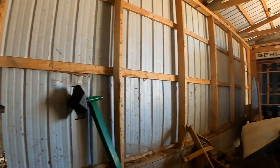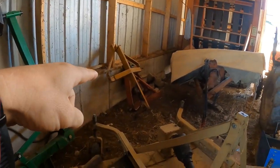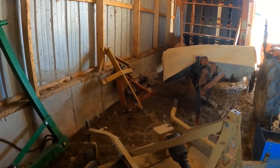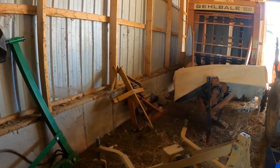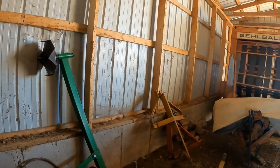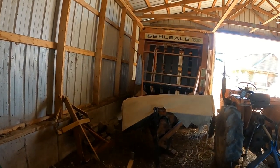So the reason we wanted these boards taken down is because we're actually going to hang the small implements like the subsoiler and this little 3-point ball hitch that we randomly use. We're going to hang those up, get them off the ground. And then the other thing we want to do is hang some of our chains up instead of, right now we're storing them in a milk crate. And I don't necessarily like the idea of putting them in a milk crate because that milk crate is very heavy. So we'll do that.